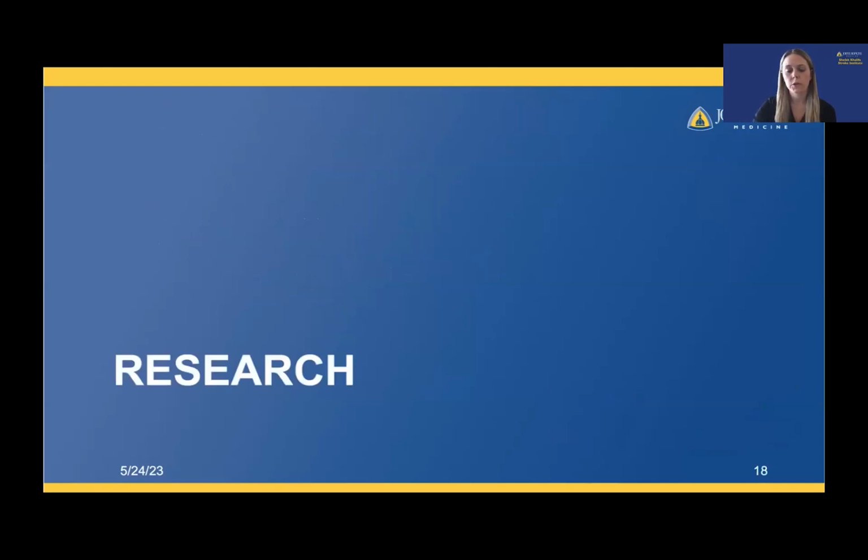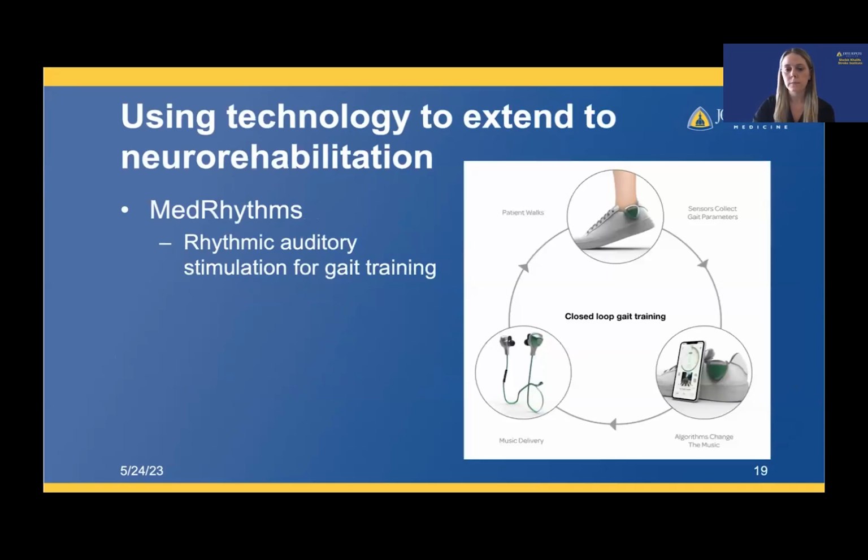Now we'll move on to the research category. A product that fit within the research category is a device called, or a company called MedRhythms. Their device was specifically looking at an IMU sensor that was worn on a patient's shoe, in which rhythmic auditory stimulation for gait training was provided, with the hopes of seeing if it could improve patients' gait speed over time. This company was specifically interested in seeking FDA approval by using their IMU sensors, and were looking to partner with Johns Hopkins for completion of the FDA approval of their product. Therefore, an agreement was established, a study team was formed, and an IRB was initiated for research.